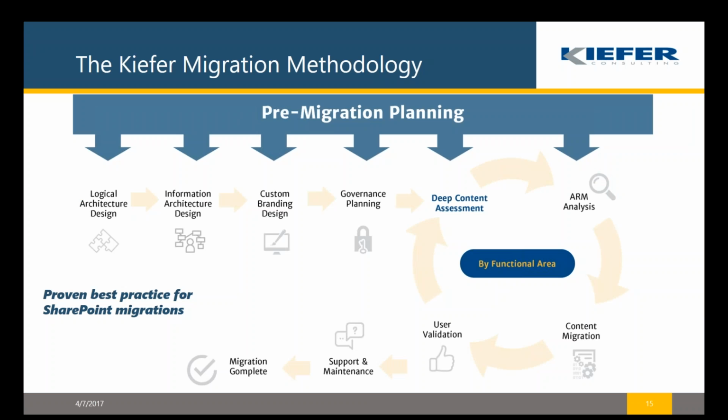So the Kiefer migration methodology is a multi-stage migration approach that covers the full range of activities that may be required during a typical migration effort. This particular diagram shows these stages when used in an iterative migration approach when migrating to SharePoint Online. And the reason I call that out is because if this was an on-prem to on-prem migration, then you might have an additional physical architecture design stage early on in this process.